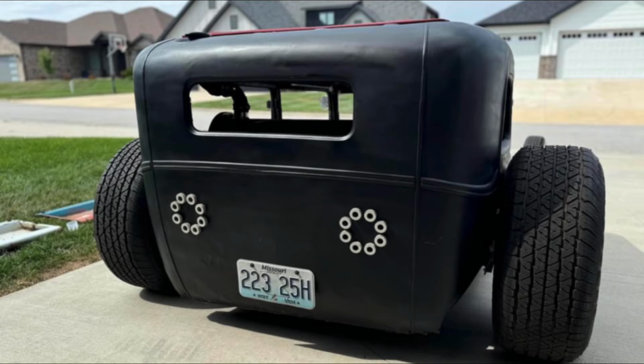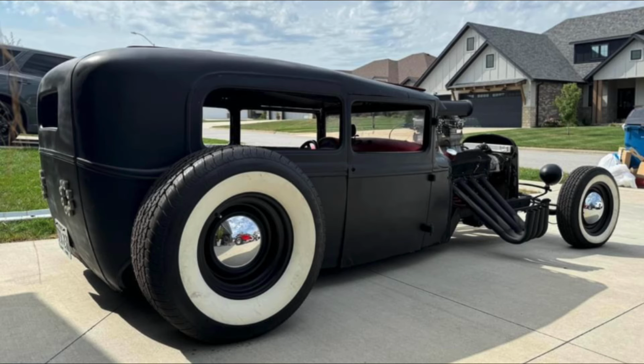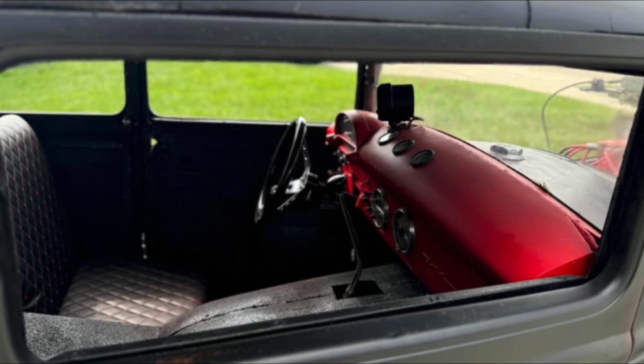What's up, everybody? This is Papa G. Hey, need your opinion. What do you think about rat rods? I kind of like them. How about you? Let me know in the comments below.